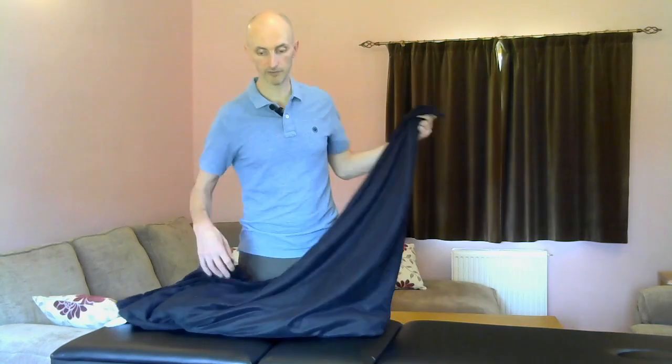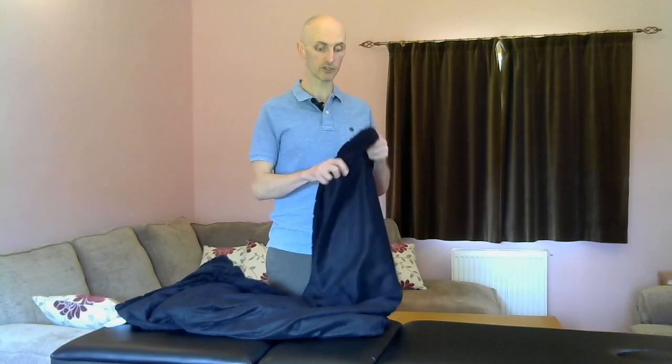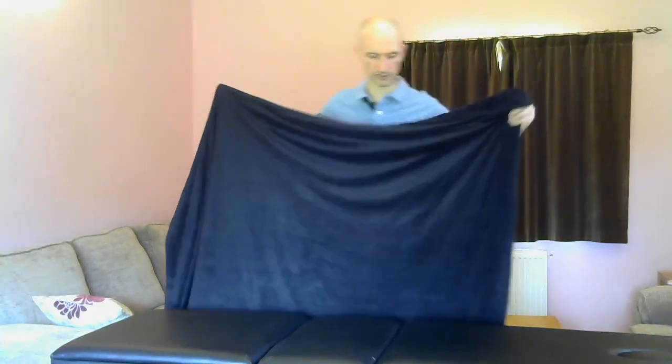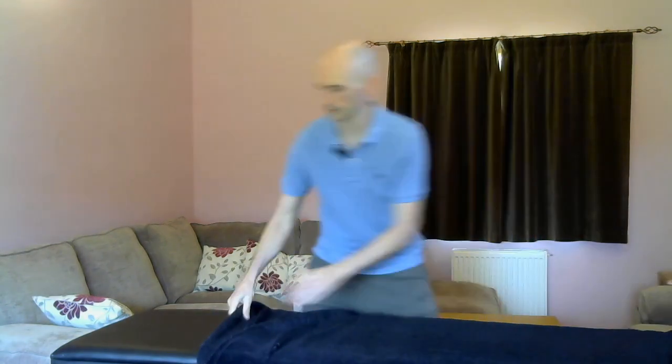And even though massage tables like that are nice and cushioned, it's always nice, I feel, to put a blanket on top of the massage table. It just makes it a bit more comfortable for people.